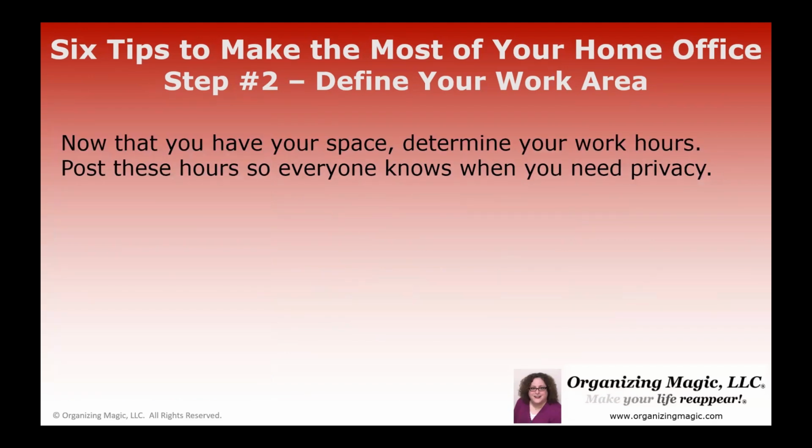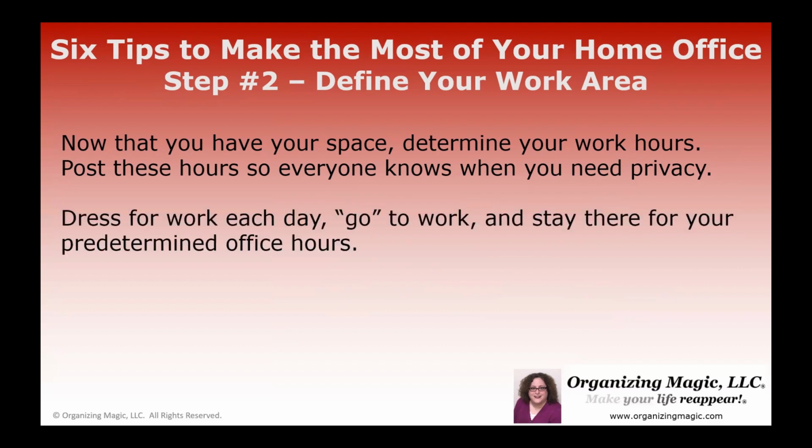Now that you have your space, determine your work hours and post these hours so that everyone else in your home knows when you need privacy. Dress for work each day and go to work and stay there for your predetermined office hours. It's a lot easier to feel and be productive if you have the right attire.